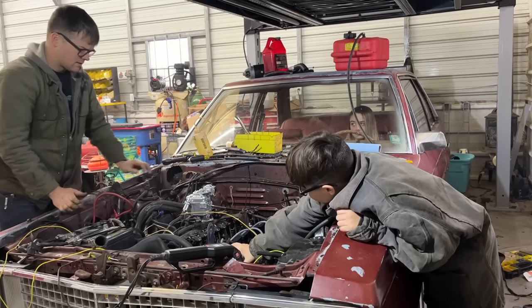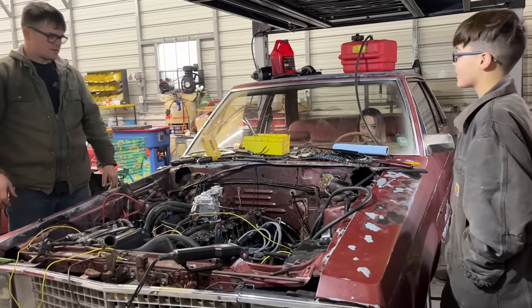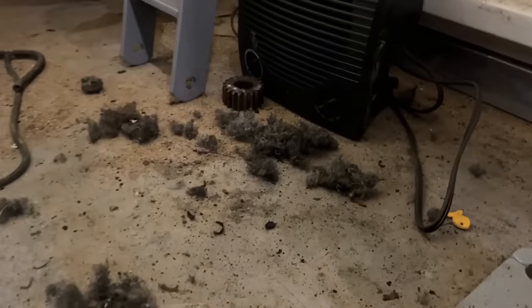Chunks out of the tailpipe. It keeps catching my eye like there's a mouse or something over there. That's incredible. Look right there. Wow. They've been living in the pipe, haven't they?